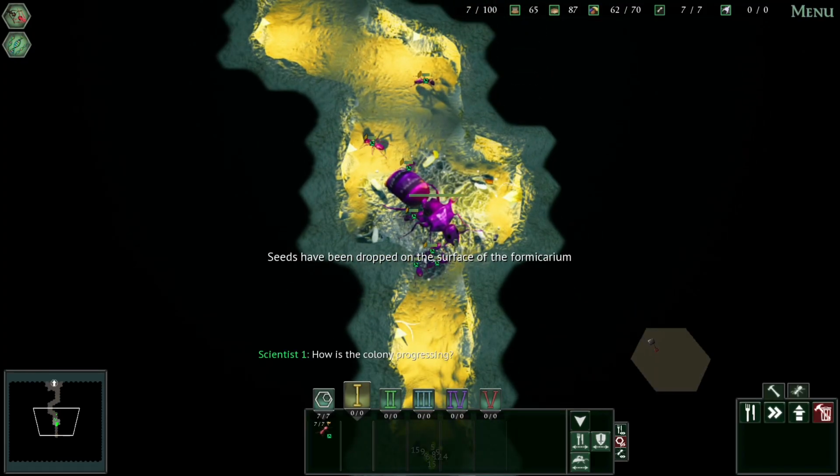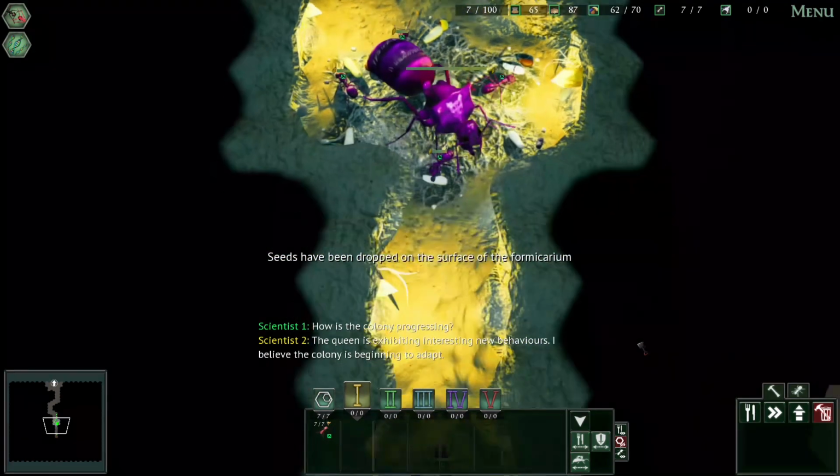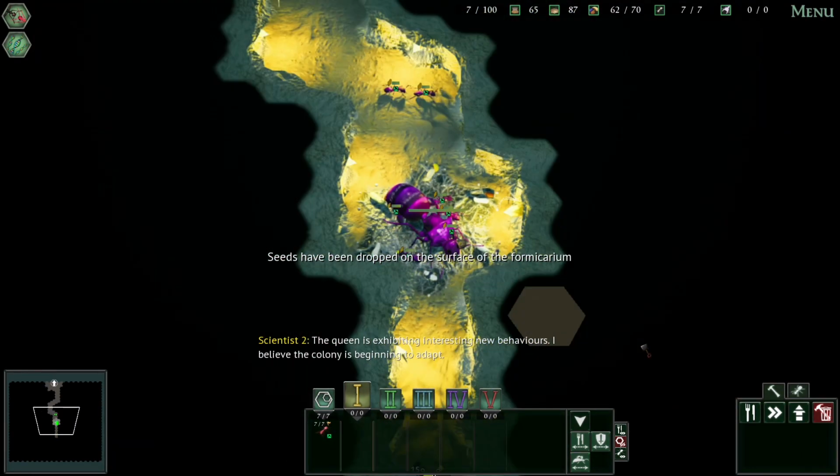How is the colony progressing? The Queen is exhibiting interesting new behaviors. I believe the colony is beginning to adapt.